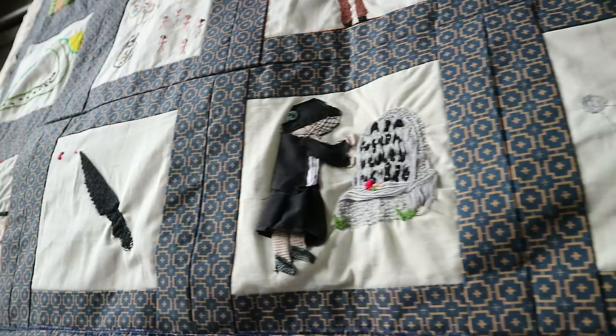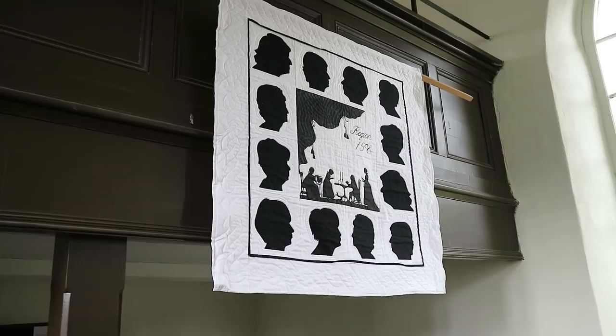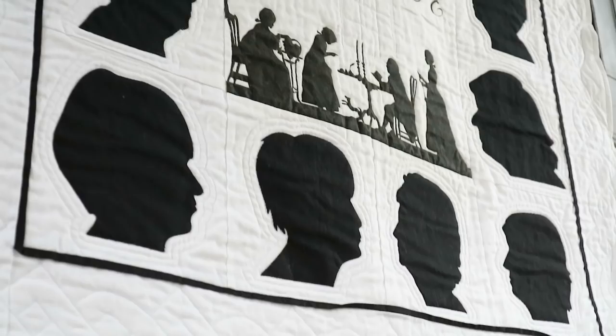Throughout the whole project we've worked with the Quilters Guild, who have been absolutely fantastic in terms of support and really encouraging us and working with us on the project, and they've made an absolutely wonderful silhouette quilt which features members of their regional committee 15A, which is the committee for this region, and that's on display in St Helens as well.